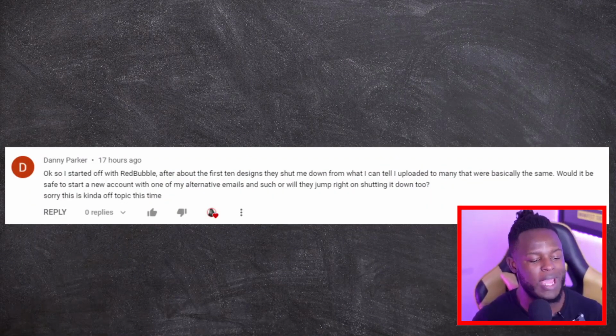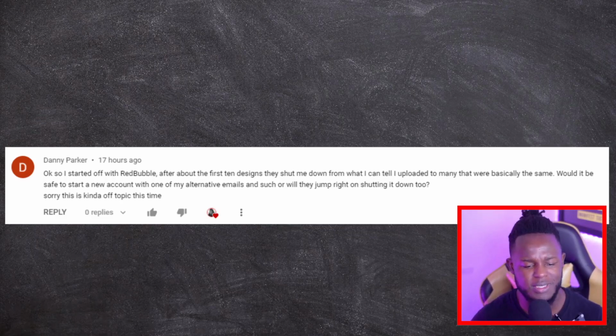Jumping straight into it, we have Danny saying, okay, I started off with Redbubble. After about the first 10 designs, they shut me down. And from what I could tell, I uploaded many designs that were basically the same. Would it be safe to start a new account with one of my alternative emails, or will they jump right on that and then shut that down too?